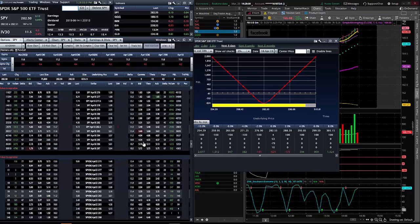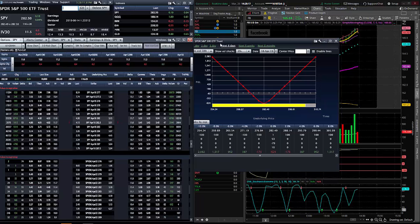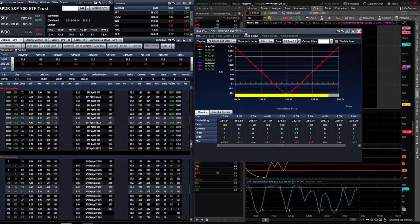Now, of course, the price of that straddle can go up and down just due to supply and demand. And that's kind of what you're hoping for. But that's a straddle. Okay, any questions about that before I move on to a strangle? Strangle will be an easy conversation if that's clear.